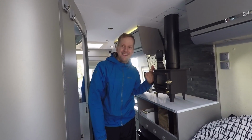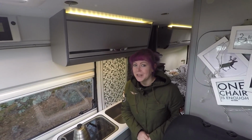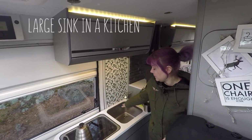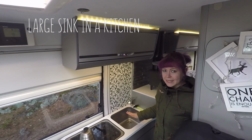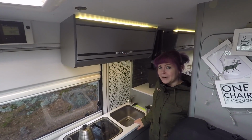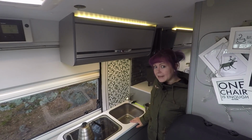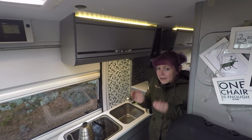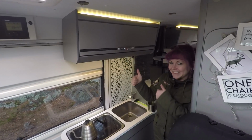It's really romantic. One thing which we absolutely adore is this big deep sink. We can fit our pots and pans here and do the dishes. This is one of the main features that I really love. Usually in a motorhome, especially a small one like this, the sinks are tiny, tiny, tiny. This is huge. We love it.